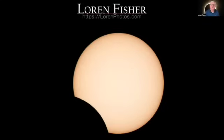So as the moon starts moving in front of the sun, the fun begins. And at this point, you need to make sure you have certified eclipse glasses before looking at the sun, and also solar eclipse filters for your camera. We'll talk more about the filters in a minute. But you do not want to look at the sun without eclipse glasses on, and you don't want to aim your camera at it without a filter on. So very important.